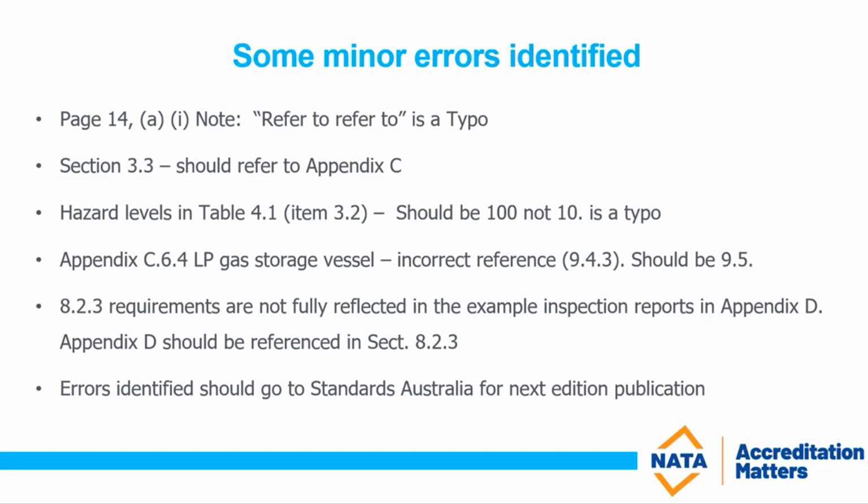I'm not privy to know the dates, but there will be a reissue of the standard at some future date, hopefully in the next 12 months. And so any errors that are identified should be brought to Standards Australia's attention. And similarly, for any issues associated with the new standard that you believe may not be correct or are unnecessary or should be necessary, whatever the case may be, do bring those to Standards Australia's attention, not to NATA, obviously, and hopefully any questions relating to those clauses in the new standard can be addressed following discussion with the relevant committees to get it resolved.